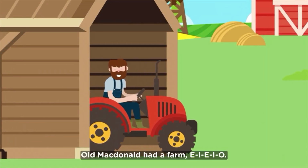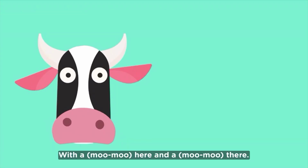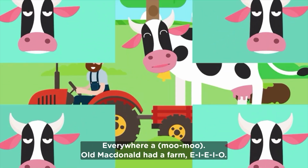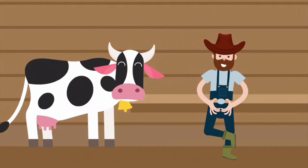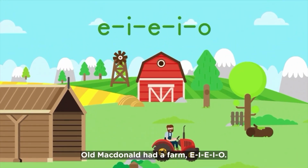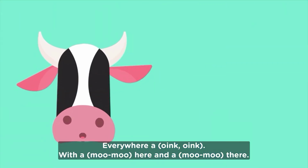Old MacDonald had a farm, E-I-E-I-O. And on his farm he had a cow, E-I-E-I-O. With a here and a there, here and there, everywhere. Old MacDonald had a farm, E-I-E-I-O. Here and a there, here and there, everywhere.